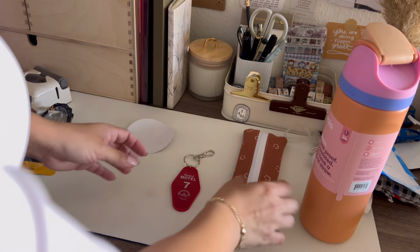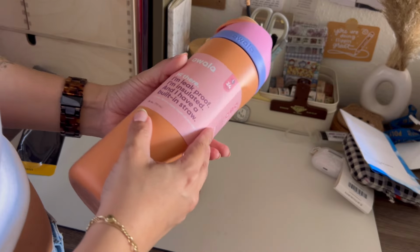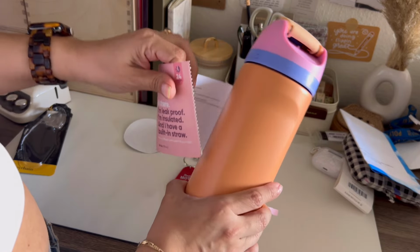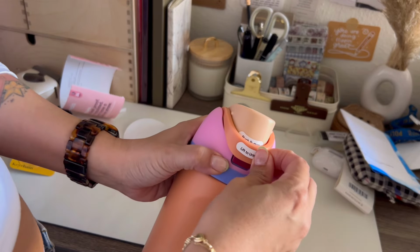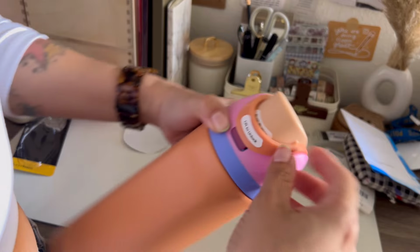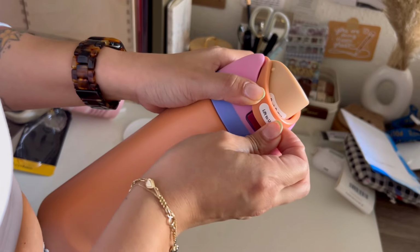And then I ended up getting a new water bottle. I have been using the Traveler's Company black one, but I needed something with more capacity because I always have issues where my kids are thirsty. They are thirsty boys. And so I have been seeing a lot of people try these out. And so I was like, you know what? Let me give it a try.